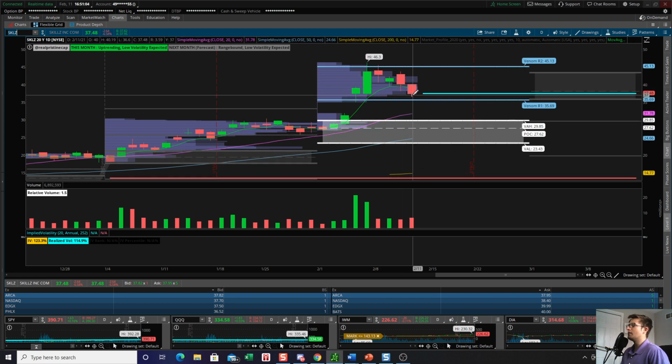And so I figured, you know what, I'm pretty bullish on this company for the long term. I'm going to take advantage of this pullback and buy some calls out for May. So that about does it for my trades for today. Let's take a look at some options order flow.